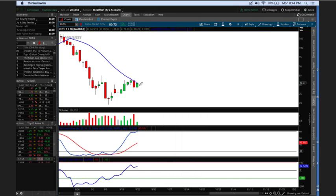However, I would keep my stop pretty tight, because if this fails to get over the 20-period moving average tomorrow, and tomorrow would be your telltale day, then that means the 20-period moving average is holding as resistance and it could drop back down to 70. All right? So what you want to see tomorrow is a breakout over the 20-period moving average on higher volume. That's going to be the key for you.